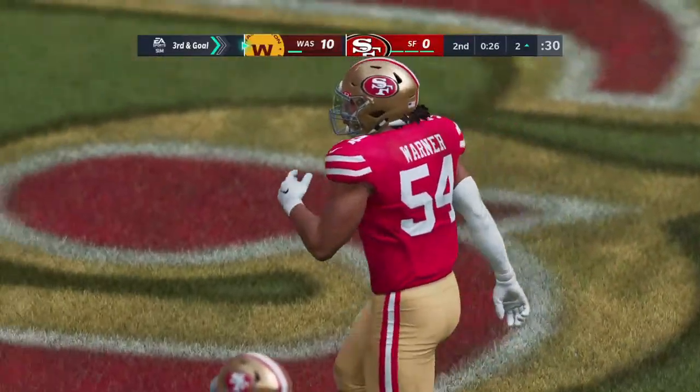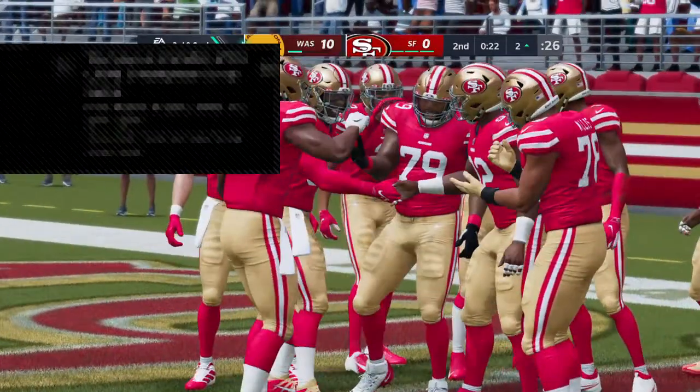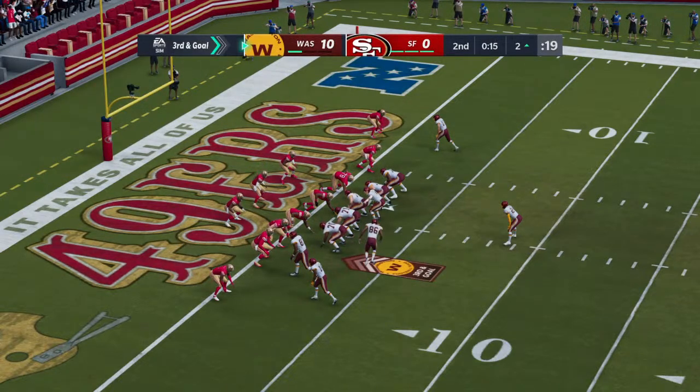He has elite instincts from his linebacker spot. He's able to diagnose the run and flies in like a missile to stop that one behind the line of scrimmage. The San Francisco defense trying to hold tough again. This is 3rd and goal.